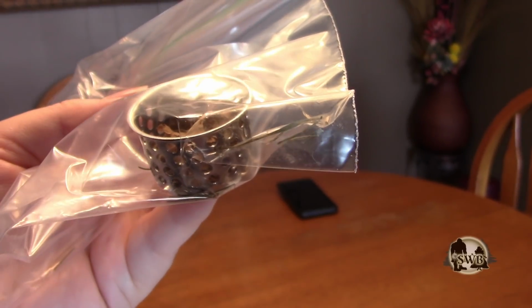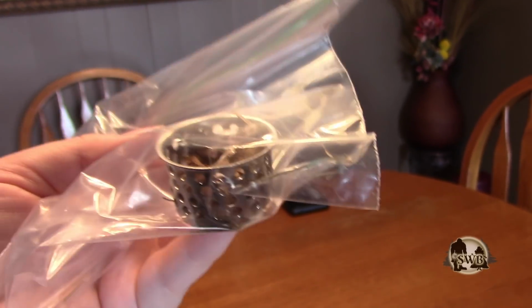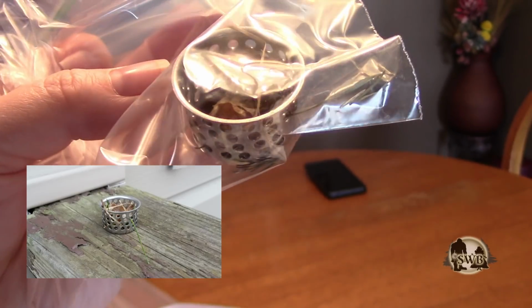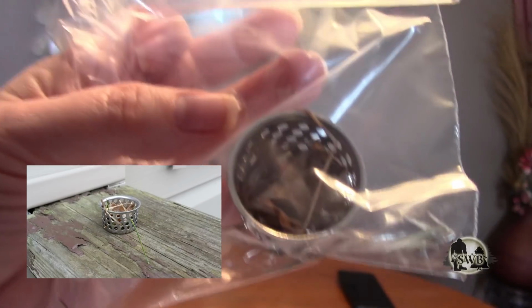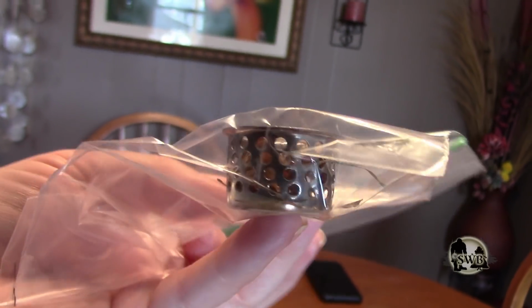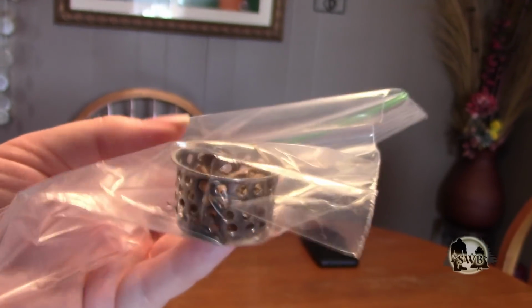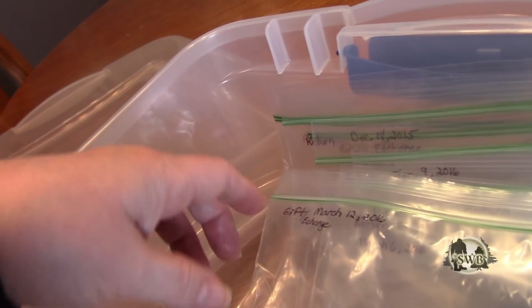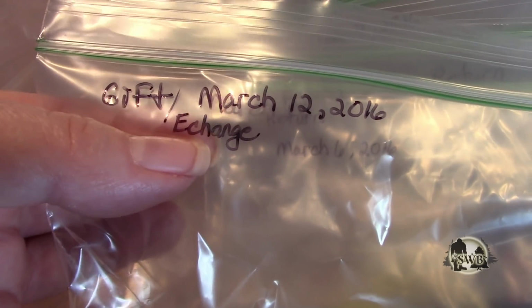And it wasn't there when I left. So apparently they brought this while I was down in the woods. Well, it's a sink strainer, and they shoved little leaves down in it, and there was grass sticking out of it. It was so pretty. And they had taken something and put this in its place, because this was a gift, but it was also an exchange. That was March 12th.